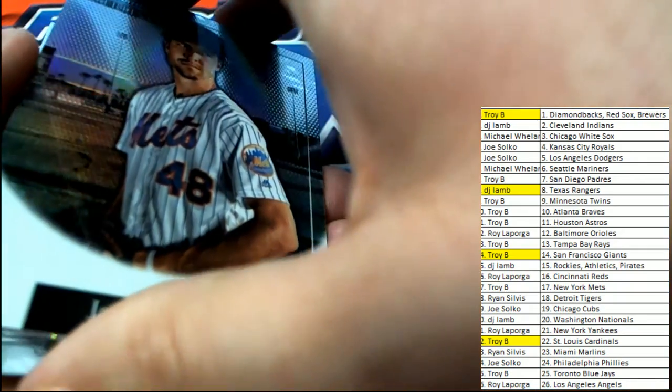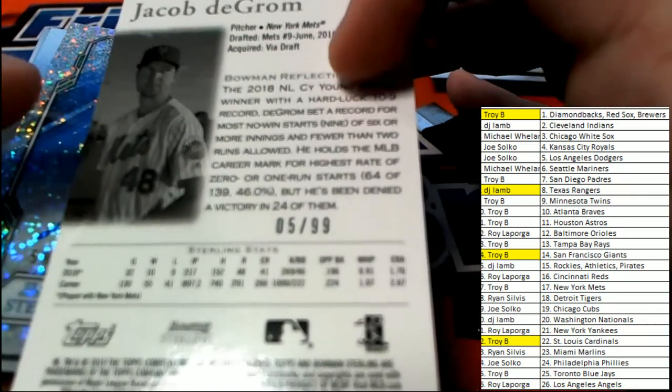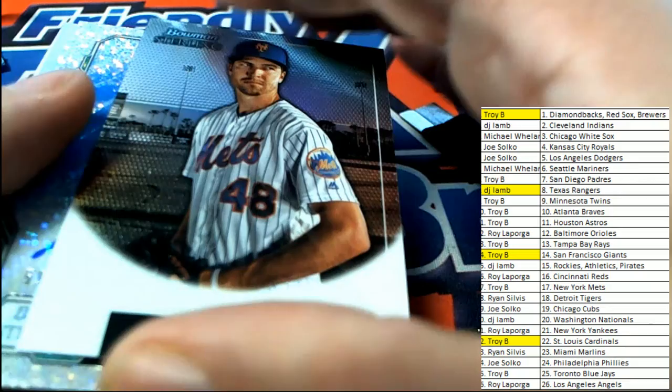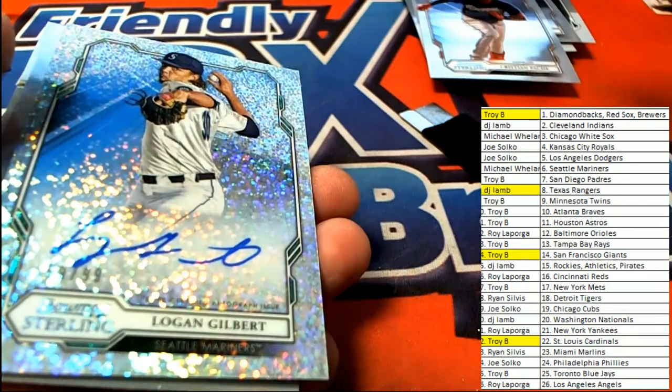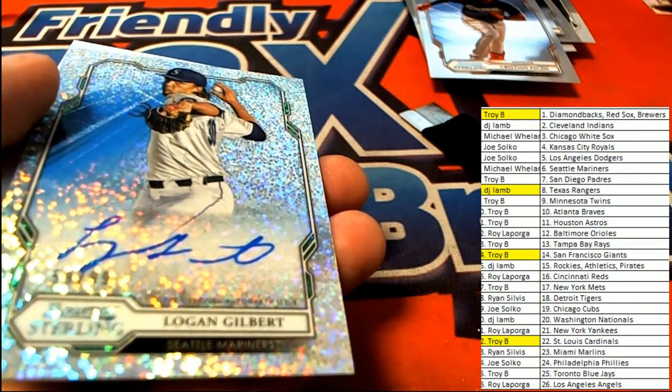Nice Jacob DeGrom. Numbered 85 for the Mets owner. New York. Nice one for Troy. And look at this auto. Logan Gilbert for the Mariners.